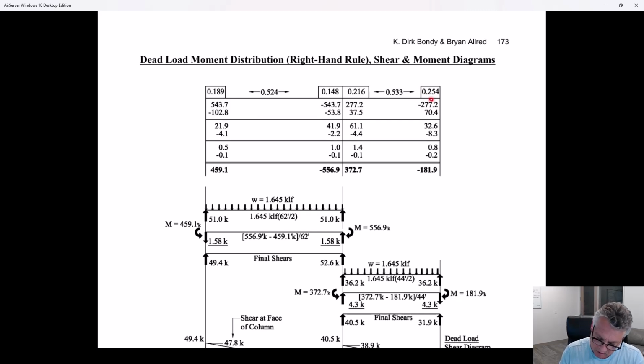Same thing here. We started with negative 277.2. We've got to put the joint in equilibrium, so we need to add 277.2 to the joint. A whole bunch of that 277.2 goes to the top column, a whole bunch goes to the bottom column. Only 25.4% of that goes to the beam, and that's how we calculate 70.4. 277.2, hopefully, times 0.254 is 70.4. That carryover goes here, 0.533. Not 0.5, but 0.533.